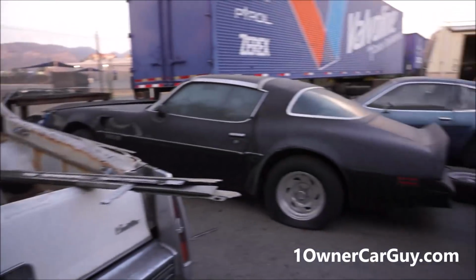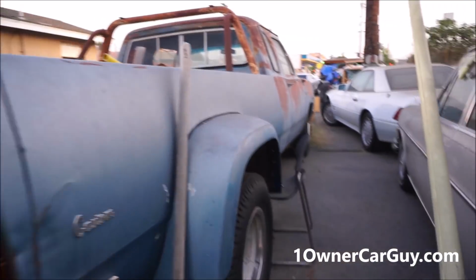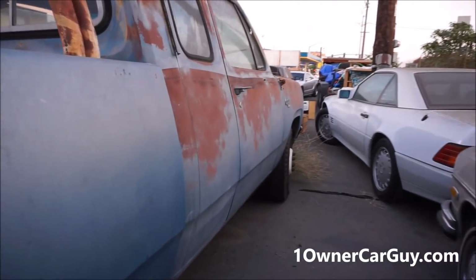Not for sale. For sale. Get this thing out of here before I do anything to it. I want to get it gone. I got to get everything gone. I want it all gone. Gone, gone, gone. Get it gone. I want it all gone.